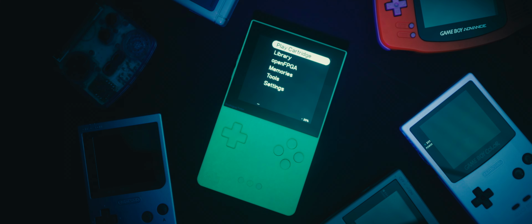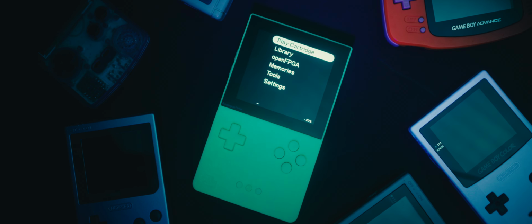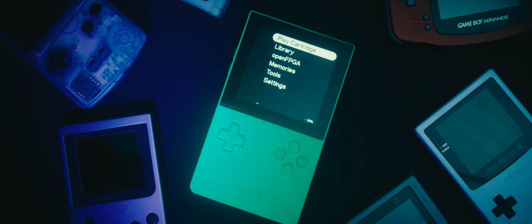And if you charge up the console with a UV light, the glow can get pretty intense, which I personally love. Because if you're going to market something as glow in the dark, I want it to really glow. And thankfully, Analogue delivered.